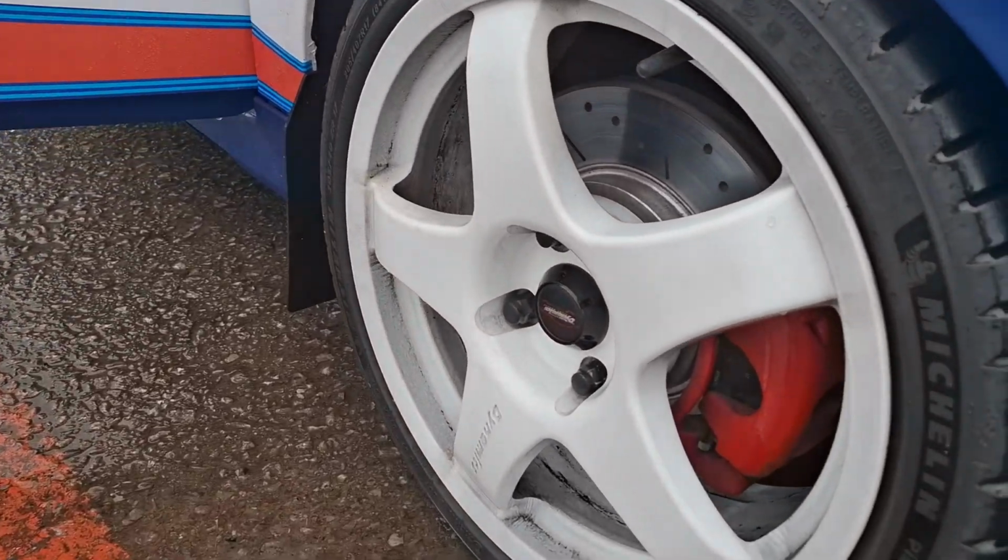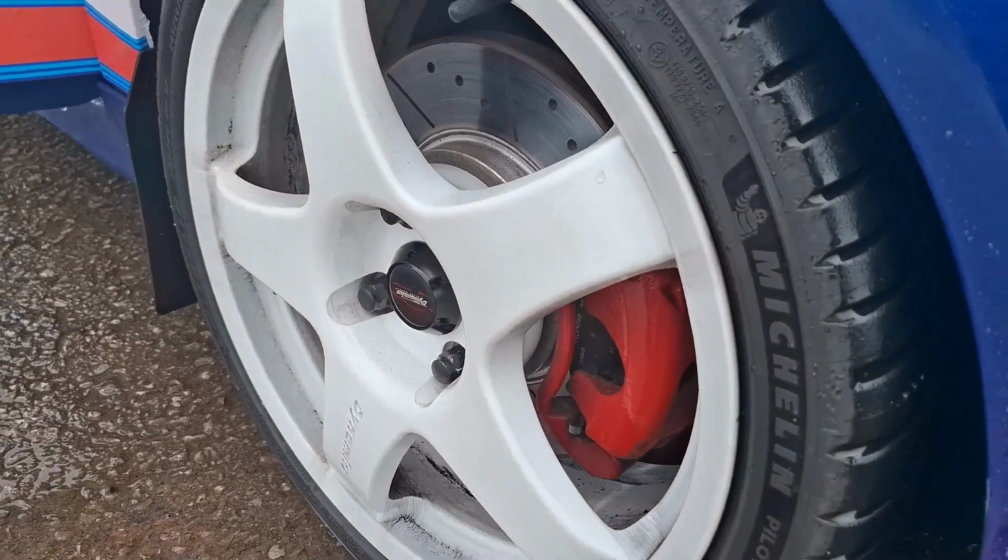Yeah, but the car's holding up pretty well. Temperatures are good, brakes, plenty of grip actually with these Michelin Pilot Sport 5s. I'm really happy. Okay, it's time for the pit walk with the usual excellent narrative. Let's give it a go.